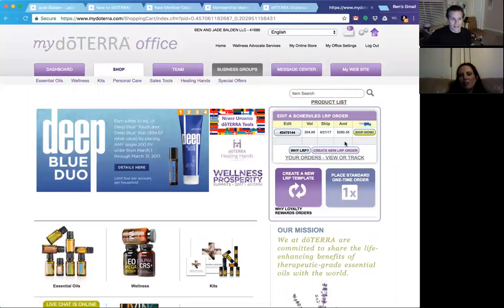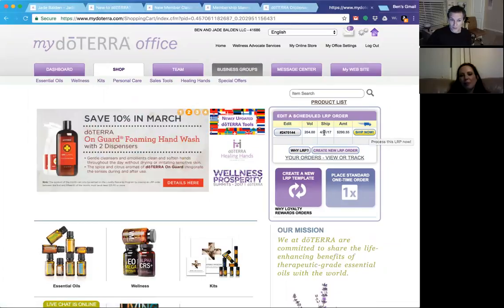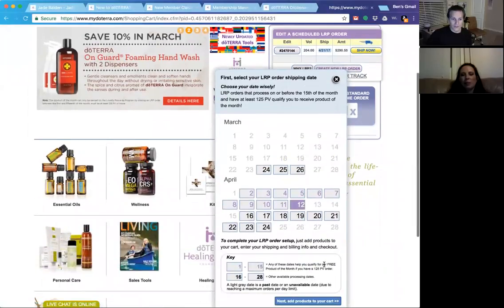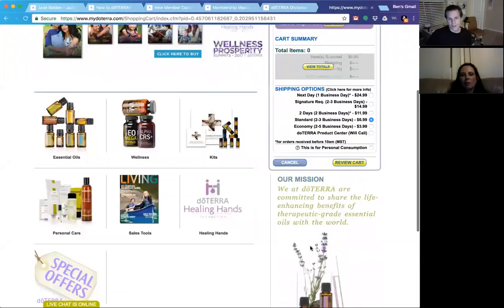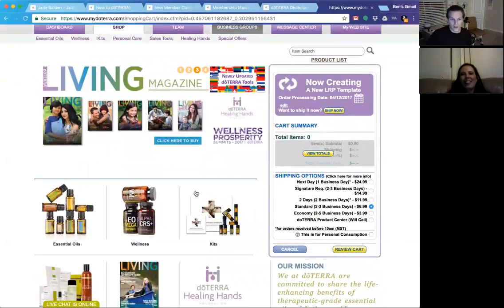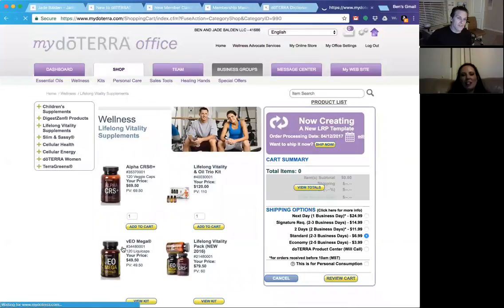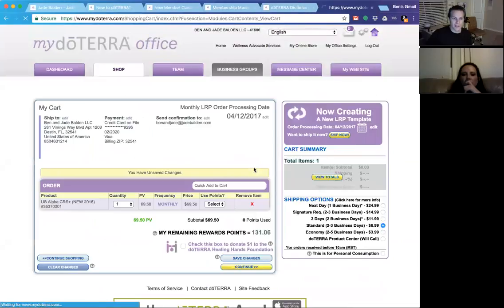So here, this is my account. There's our LRP order that we have right now. It's already gone through for this month. So you see that this is next month's date. We can just click and start a new one, choose a date here, and there you go. We are creating another LRP order. I'll just add something to it. If I review the cart and then I'll save that.